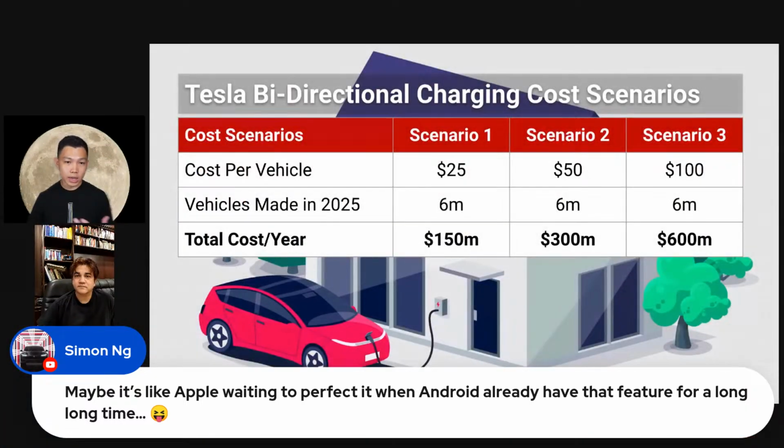So imagine we put a table in here on some potential cost scenarios of Tesla installing bi-directional charging in their car. It's not $0. Scenario one is $25 per car. Scenario two is $50 per car. Scenario three is $100 per car. Now, this is not vehicle to grid, which requires even more complex electronics and a bi-directional wall charger. This is, let's say, vehicle to load, vehicle to home. So the cost may be higher, maybe lower.